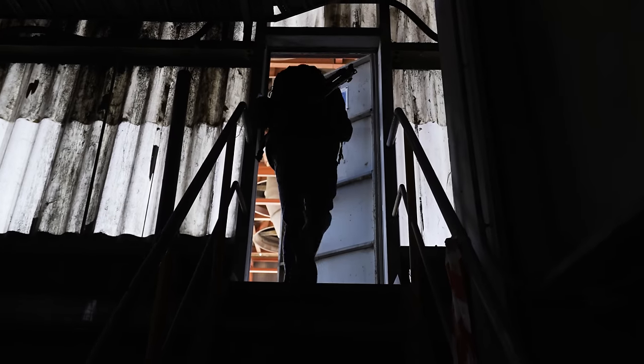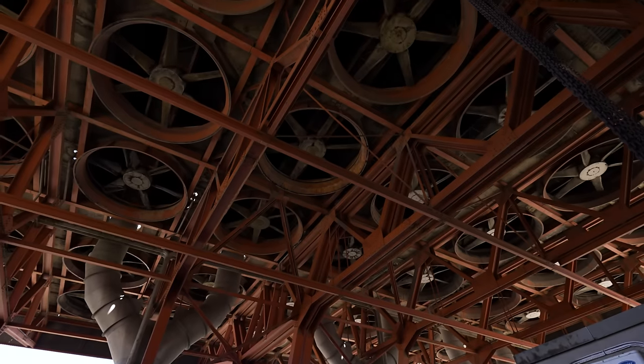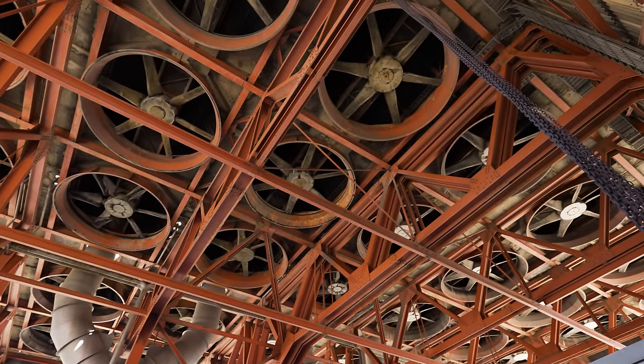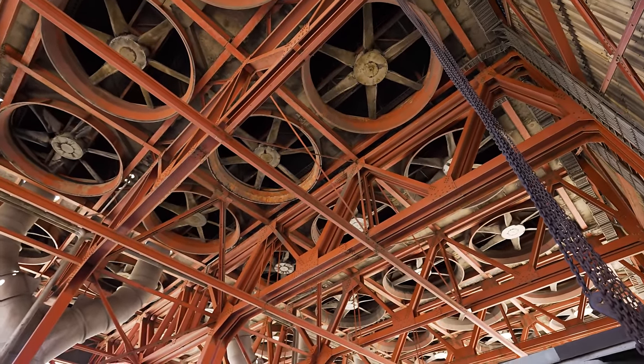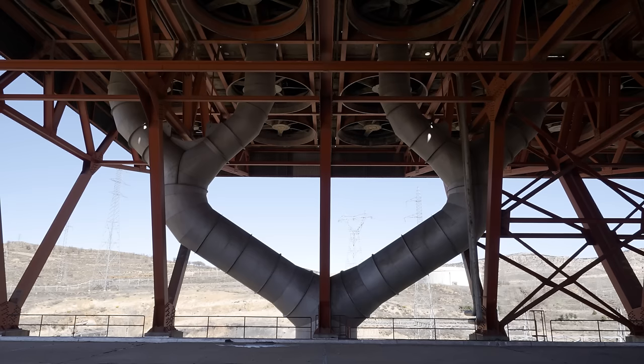Keep the door closed. It's pretty cool out here. They're all slowly spinning in the wind. It's a very interesting cooling system.